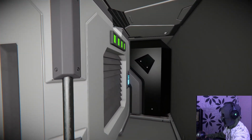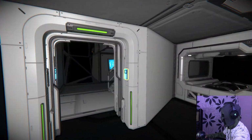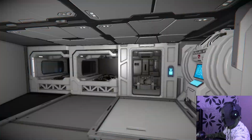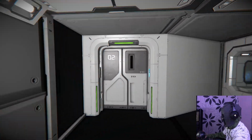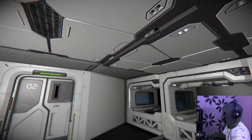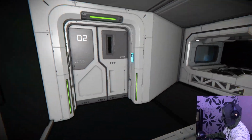The air vent is right here. So that's just obvious, just for air filtration. So if we do close this area, it's perfectly sealed off. So if there is a breach in another room, you can stay in this room or spawn in this room and still have O2 and be able to breathe.